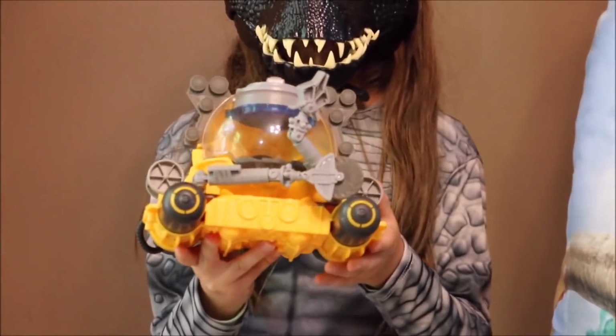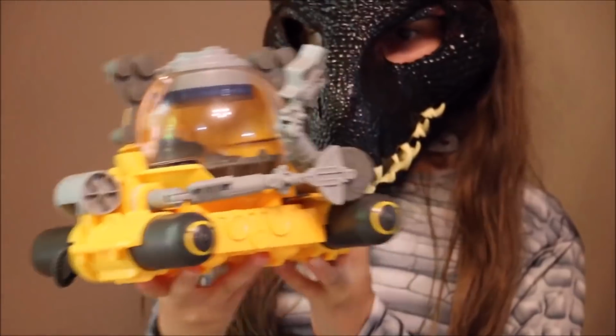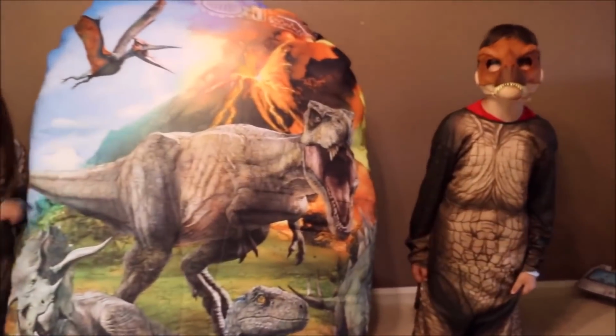Whoa, cool, what is that? A submarine. Oh, it's a submarine. Whoa, that's the one that goes after the Mosasaurus. How cool. Okay, T-Rex, what do we got?